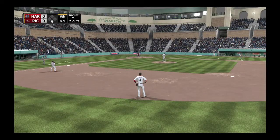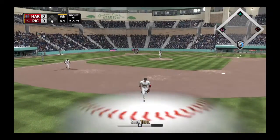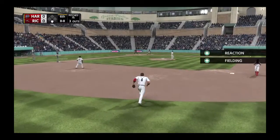Stepping into the box, Richard Hernandez. He's 0 for 2 with a strikeout in this one. Popped him up. Foster is calling for it. And the inning is over. So they go quietly here in this half inning.